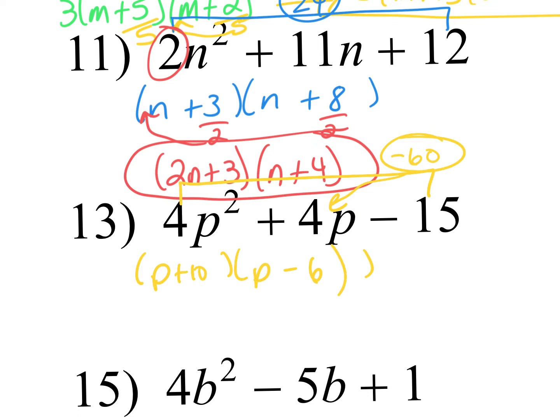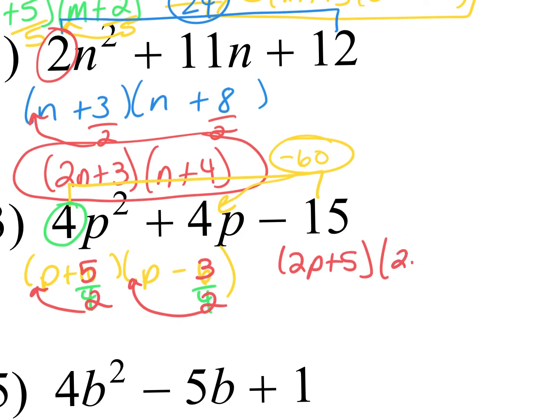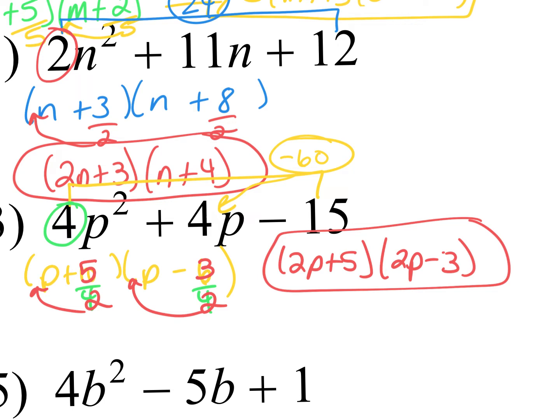Agreed. Is my A term 1? So what do I need to do with it? Okay, I'm going to divide both by 4. Well, wait a second. Neither of them divides out prettily, so I can't put it out in front yet. Can we simplify 10 over 4? Yeah, both by 2 becomes 5 over 2. Can we simplify 6 over 4? Yeah, becomes 3 over 2. Now, those don't simplify anymore, but we can make both of these our coefficients. So this becomes 2p plus 5, and this becomes 2p minus 3. Good. All right, 15.